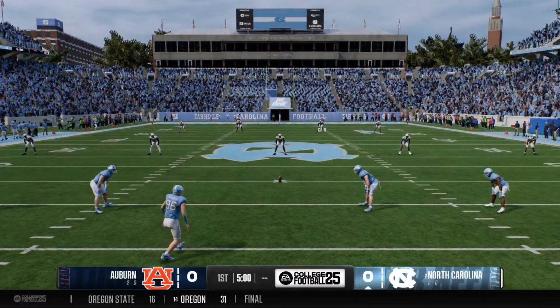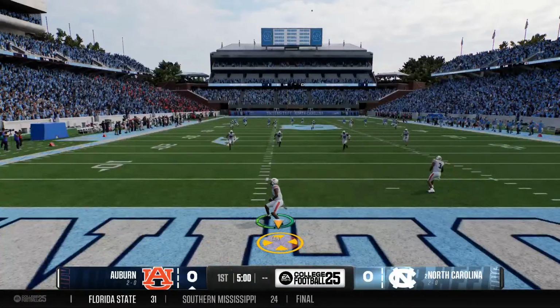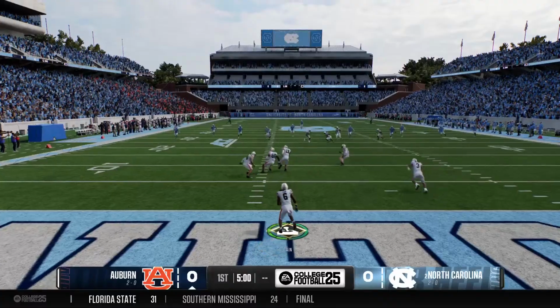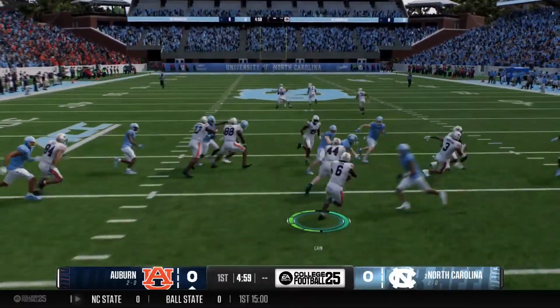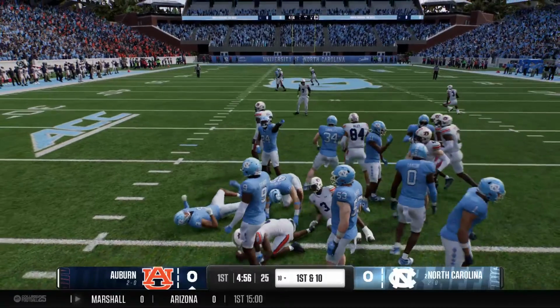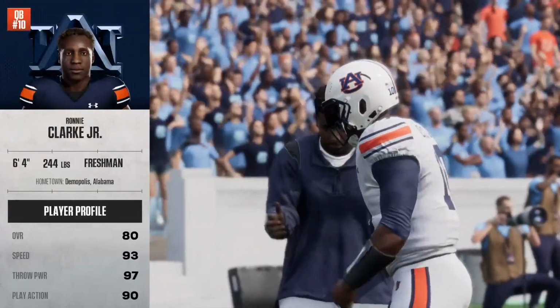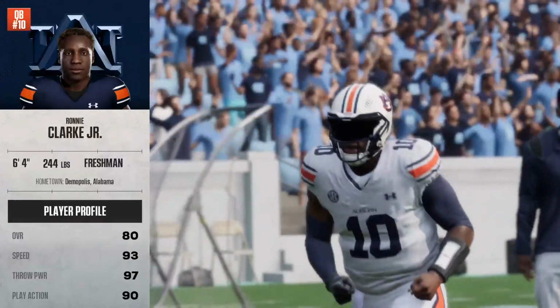And the Tar Heels will boot it away to start the game. He'll bring it out. It's Kane. Pulled down at the 18, and the decision to bring it out of the end zone was not a good one. The Tigers' offense takes the field.